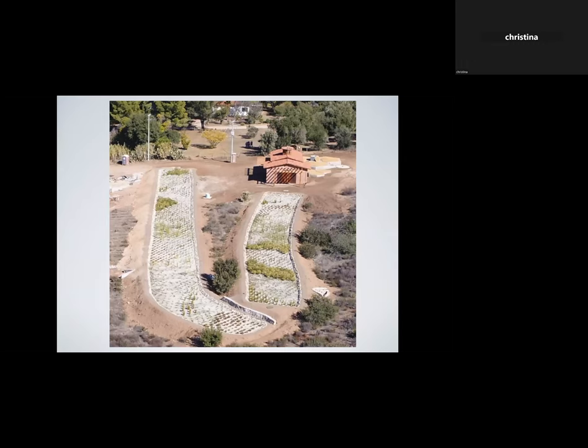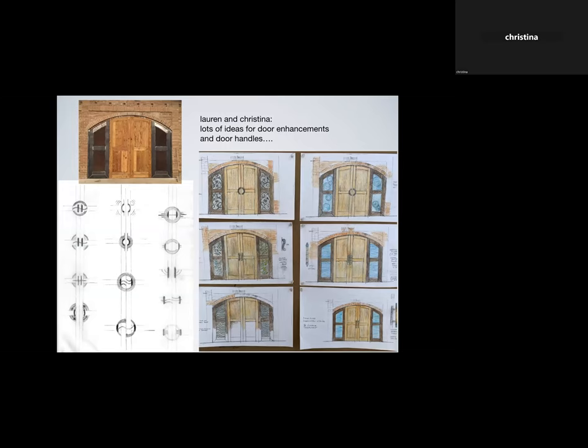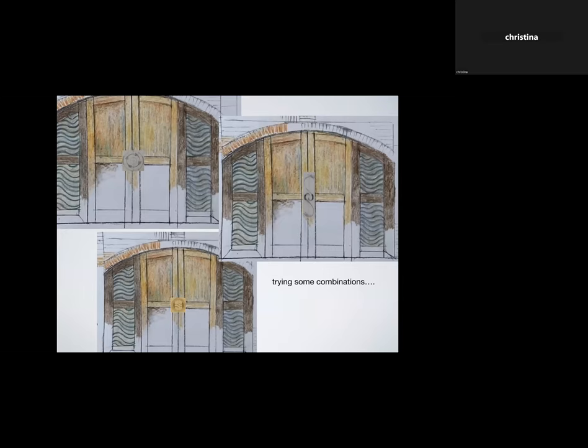And there it is. That's the water healing plant. And we came up with some ideas for what she could do with those screens on the side of the doors, and some ideas for handles or treatment of the center of the doors, and played around with combining them together and what they might look like. We have no idea if any of this would be used, but it was fun for us just to think about it.